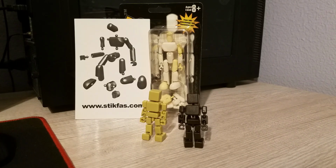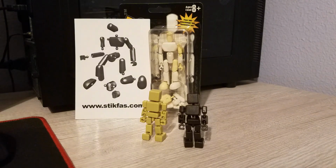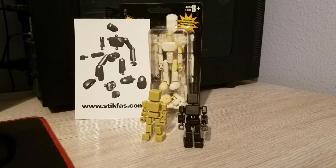But if you really want to buy a whole Stikfas army and just use it for a stop motion video, I advise being very, very careful with the joints. I advise not playing with them too much, or they will loosen up and come off or even break. In fact, I've only really seen them break when it comes to the G2 figures, which are more articulated figures. I'll just go over my history when it comes to Stikfas.